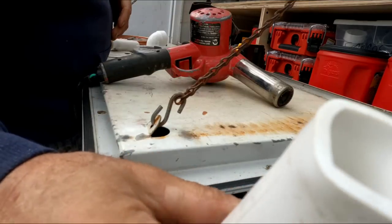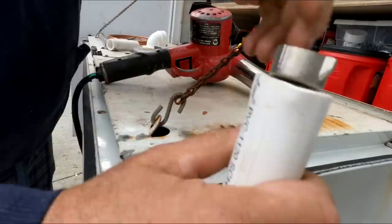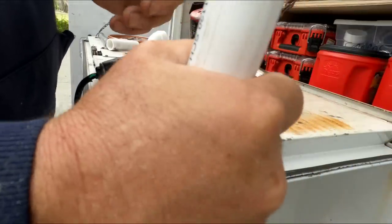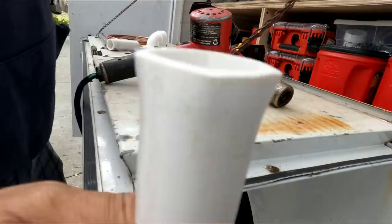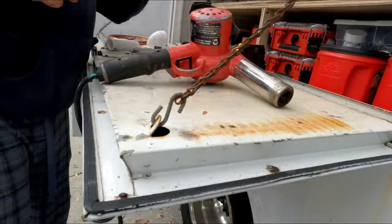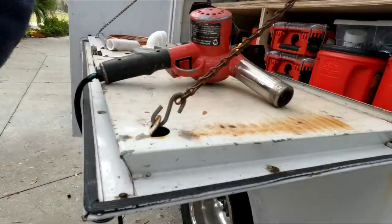This thing will go in my toolbox. Maybe I'll paint it a different color. But hooking up toilet supplies now is going to be a matter of dunk, dunk, dunk. Easy. I could do another one instead of that. I've already made one for the basin.